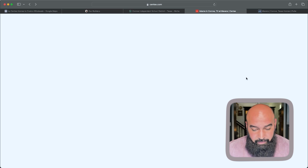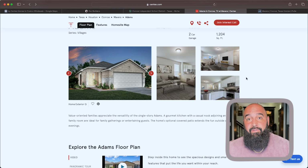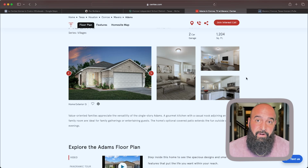But aside from the Adams plan, the most expensive one, which is priced at $354 by Centex, is the Granville. That's the model that we walked through. So if you're comparing, the smallest, least expensive is right here at $253, and the most expensive is $354. So that's a $100,000 difference going from the Adams up to the Granville, which is the model that we walked through.